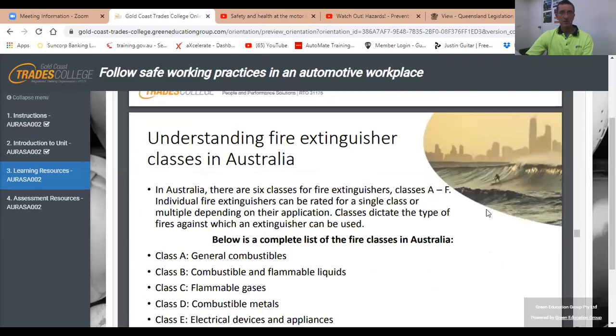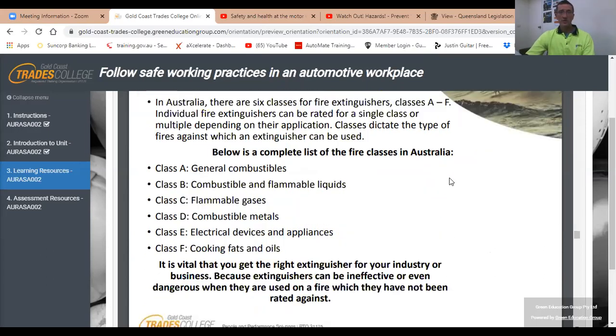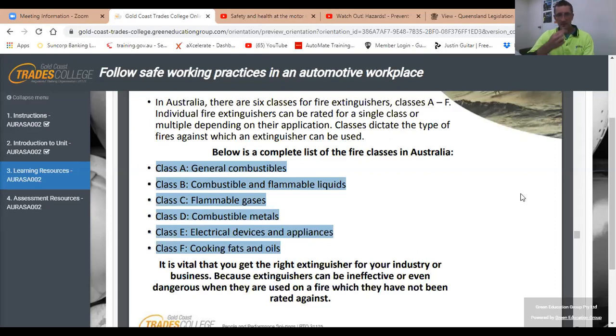Okay, so let's jump to now understanding fire extinguisher classes in Australia. In Australia, there are 6 classes of fire extinguishers, classes A to F: A, B, C, D, E, F. Individual fire extinguishers can be rated for single class or multiple classes, depending on their application. Classes dictate the types of fires for which an extinguisher can be used. So below this is a complete list of the fire classes in Australia.